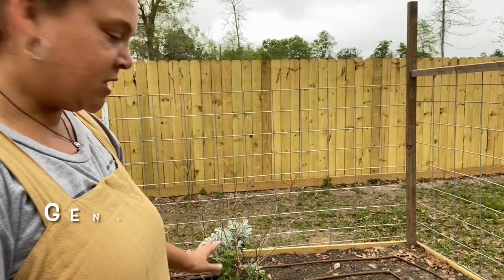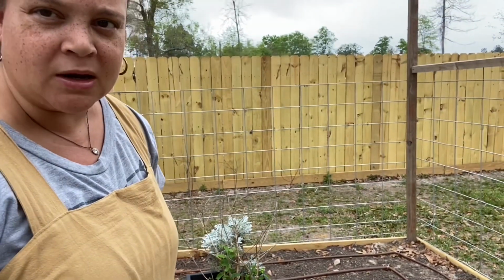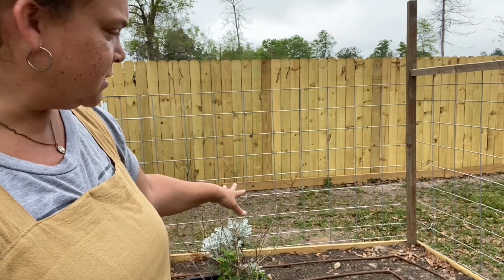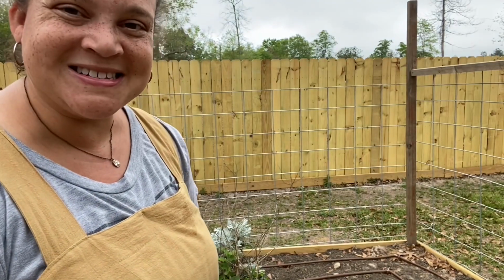So I'm gonna gently dig this jasmine out of the pot and plant it somewhere, because it is root hardy here. It does come back from the roots. So I think this will be kind of a permanent fixture in this part of the bed, the jasmine, and it'll just come back every year. All right, let's get started.